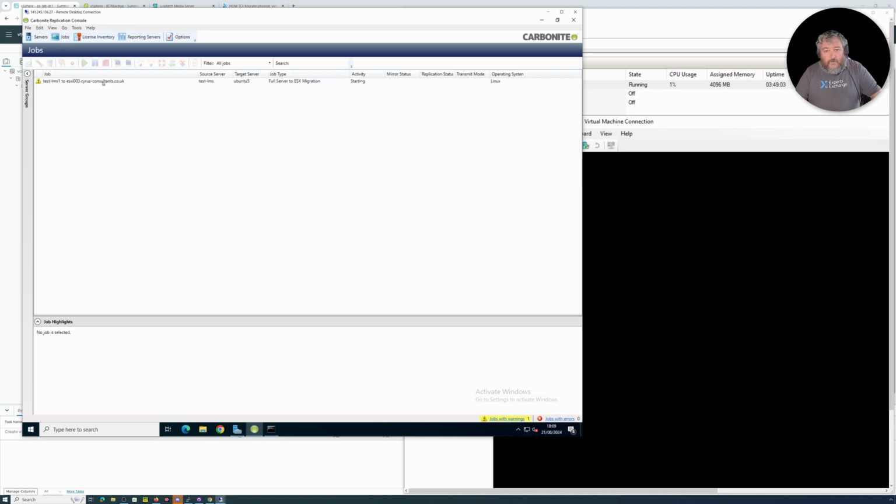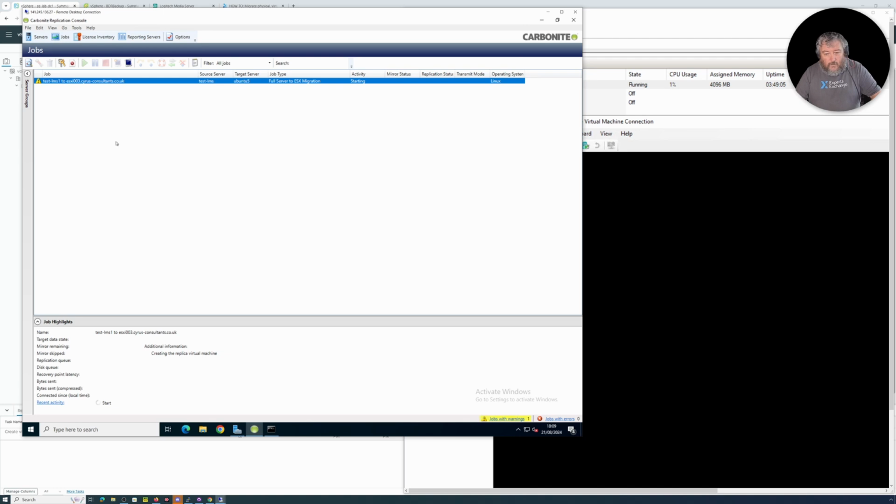And that's creating a replica machine. So I'm going to let that tick along in the background there. That's going to start up, and that's going to start synchronizing and mirroring the data.